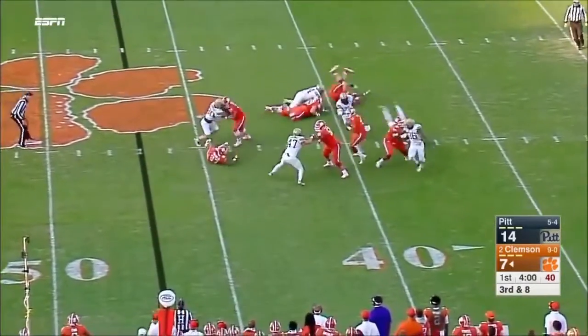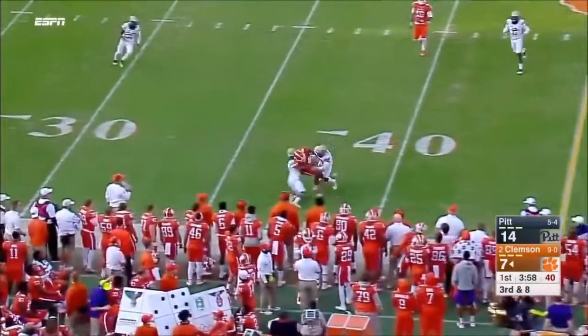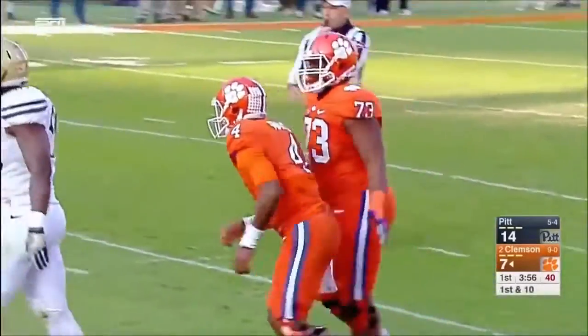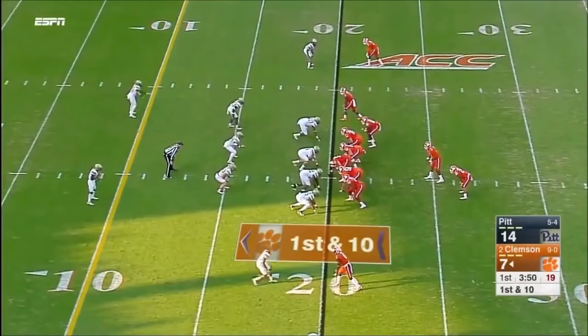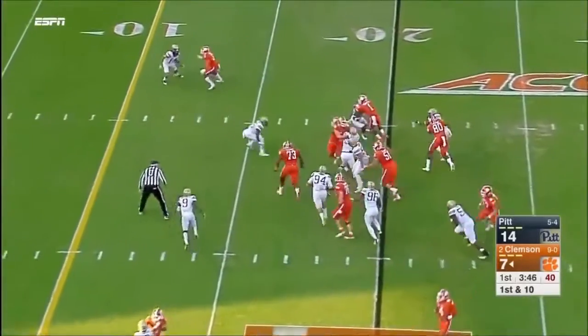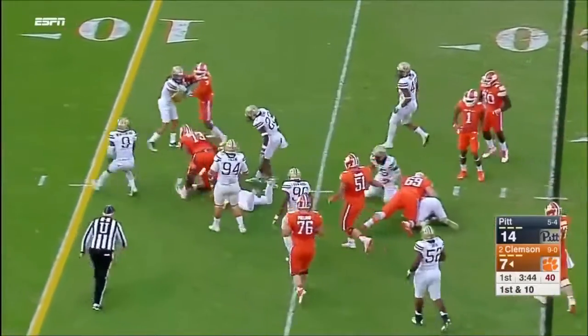Here's 3rd and 8. Watson steps out of some trouble. Able to complete. Good job by Mike Williams to hang on. You've been hit a lot harder than that, Greasy, with no flag. Handoff. C.J. Fuller trying the right side. He'll stop.